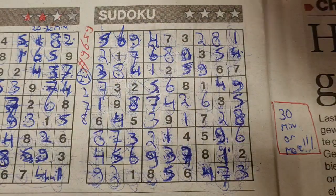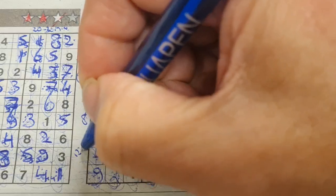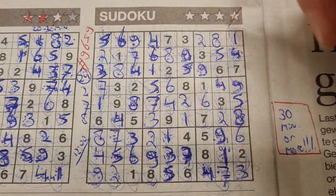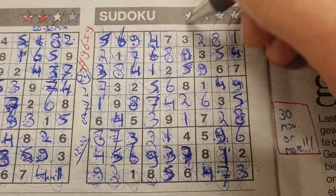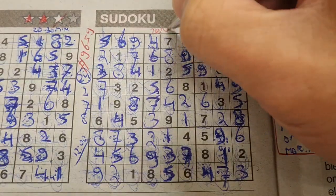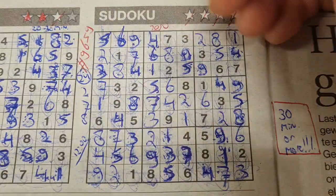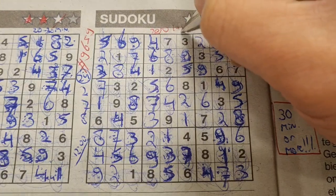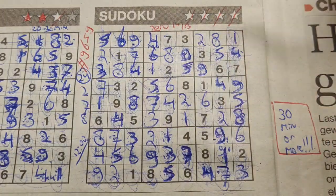Correct. In 12 minutes. Cannot believe this. Well, 4 stars. Don't think so. 3 stars. No. 2 stars. No. 1 star. No. Should be 0 stars. I'm faster than the previous Sudoku. Cannot believe this. 0 stars. Need to be faster than 14, 13 minutes. So I'm well pleased with the time.